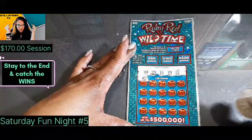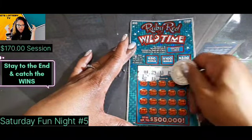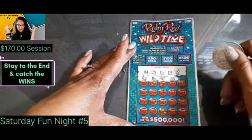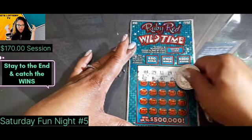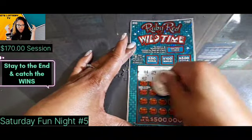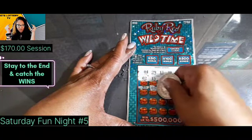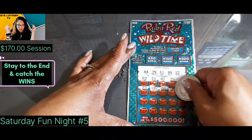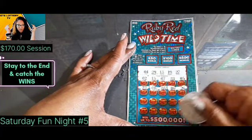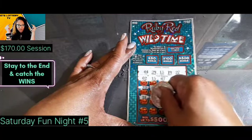Come on, ticket. Hopefully these are good. We got number 2. No, no, no. 15. Number 7. 23. And a 5. Nothing on that top row. Next row. 22. Number 1. Number 3. Got a 4. Number 6. 26. Next row. 18. Come on.